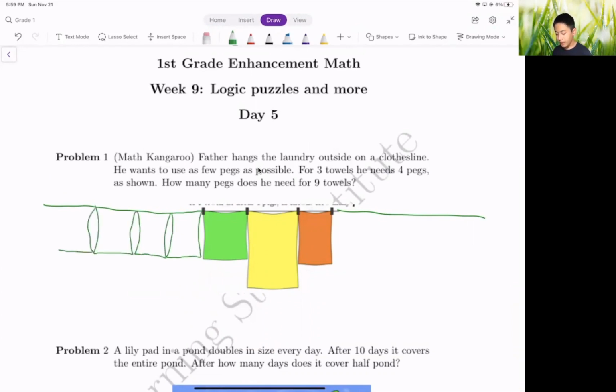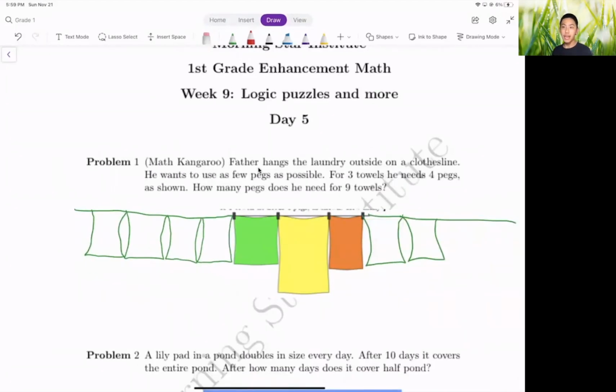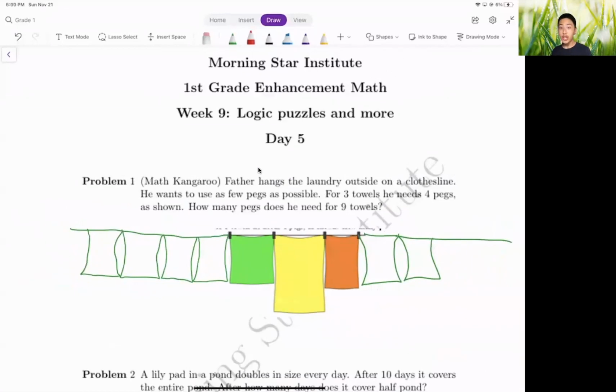And we need to count carefully until we get to 9. All right, there we go. That is 9 towels. Now let's count up how many pegs they need to hang up. Well, we know that 2 towels share one, but once you get to the side, then each peg has their own because they don't have any neighboring towels. So this guy has his own. These 2 share, these 2 share, and so on, and this one gets his own.